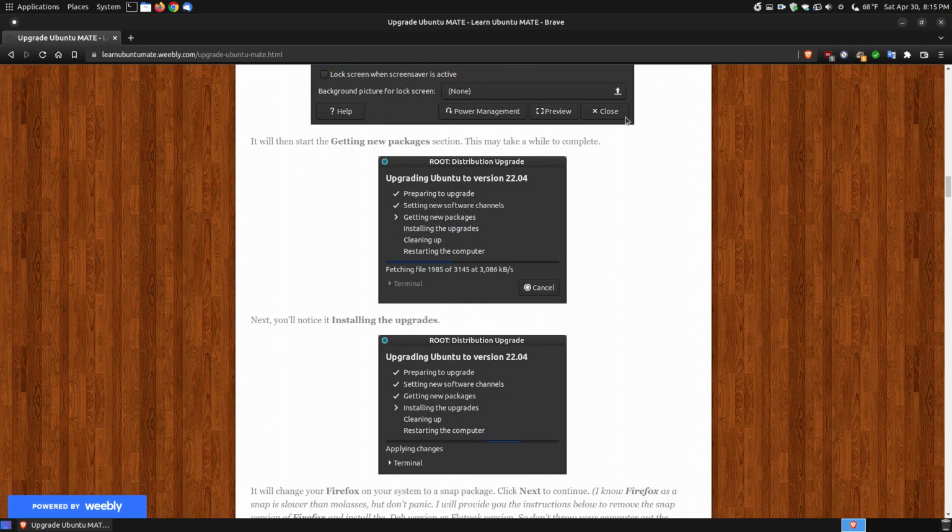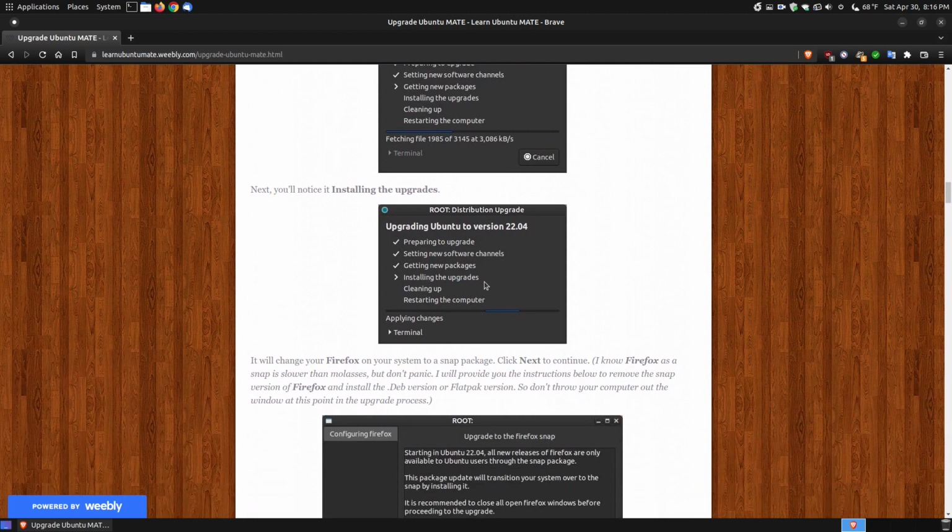Once you hit the close button, it will start getting the new package, downloading the new version from the internet. This will take some time. Number one, it depends upon how fast the server is and how many people are accessing it, and number two, how fast your internet connection is at that particular time. Once it's finished downloading all the packages, it will then start installing the upgrade on your system.